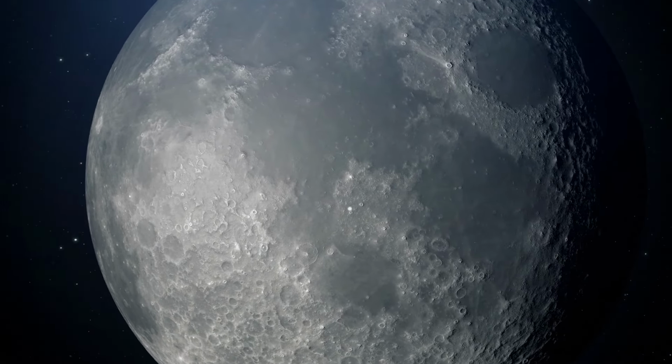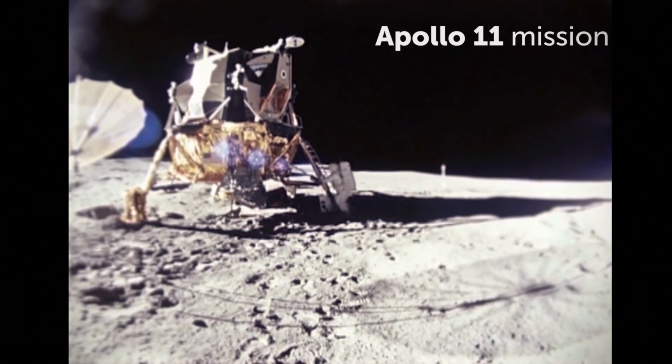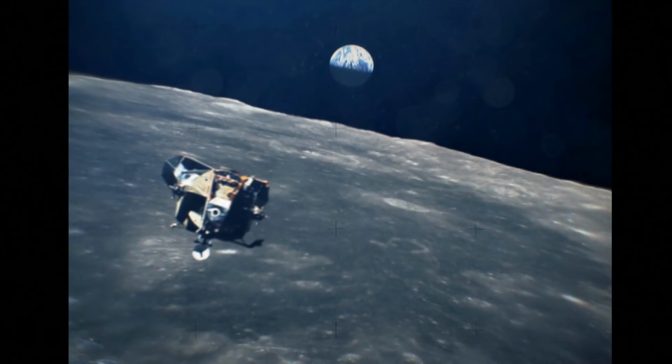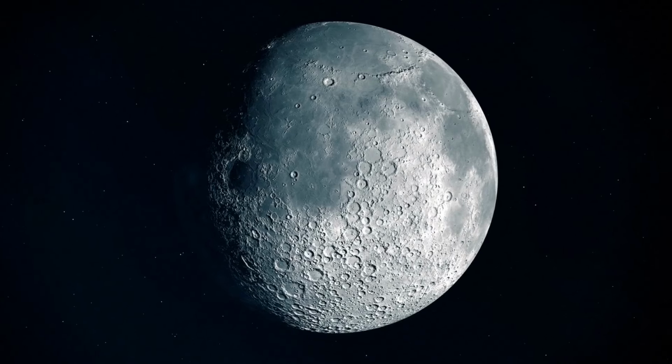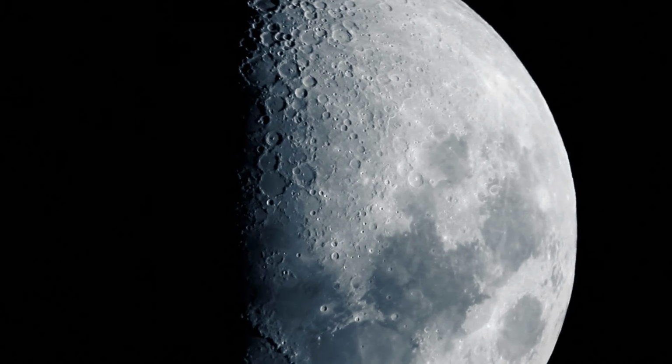This may sound like the beginning of a science fiction novel, but it's actually the true story about how the Apollo 11 mission landed on the moon on July 20th, 1969. Since then, the moon has had 12 human visitors to this day. We think of it as our neighboring space buddy, but there's still much we don't know about this mysterious satellite.